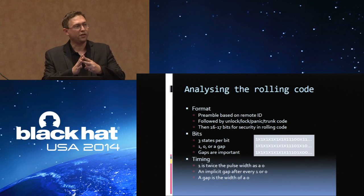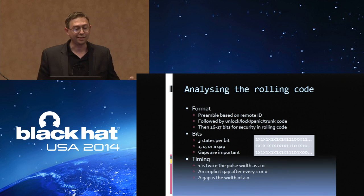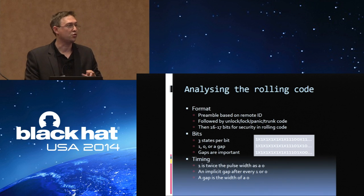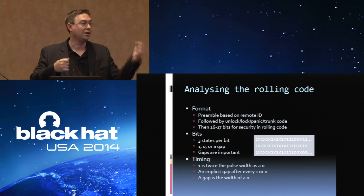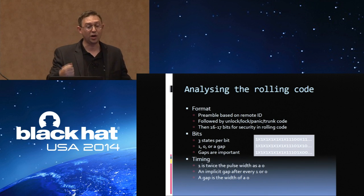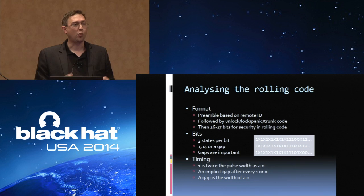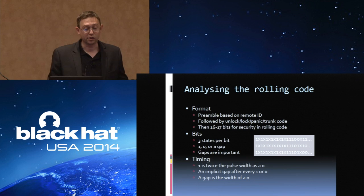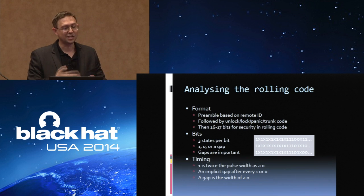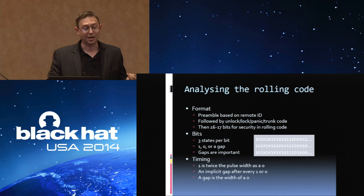And if we look at the codes that we get out of that, we can see that there's some patterns. Each code consists of a preamble, and that's based on the remote identification, the actual key fob identification. That's because there's a pairing between the car and the key fob, so the key fob has to have an ID. That's followed by a few bits that specify what type of function the key fob is doing, whether it's locking the car, unlocking the car, causing a panic, or opening the trunk. And then after that, there's about 16 to 17 bits of the actual rolling code, the part that changes each time, and that's the security mechanism.